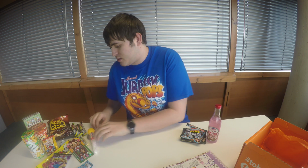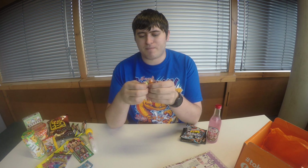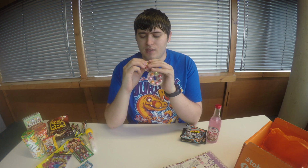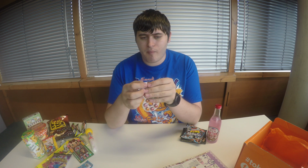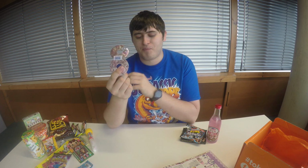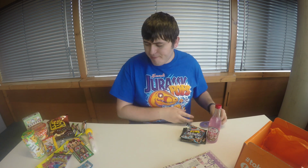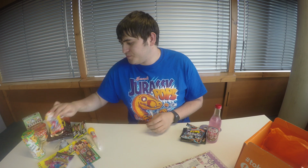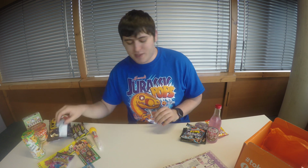Because there's a lot there, but let's see how these differ from Smarties. I feel like I'm about to pop some pills, if I can get them out. These are pretty much Smarties. So I think most of you should be familiar with Smarties. These are exactly the same, except you get a lot less of them by the looks. We've got our lollipop, which will take me too long to eat on camera, so I won't even bother.